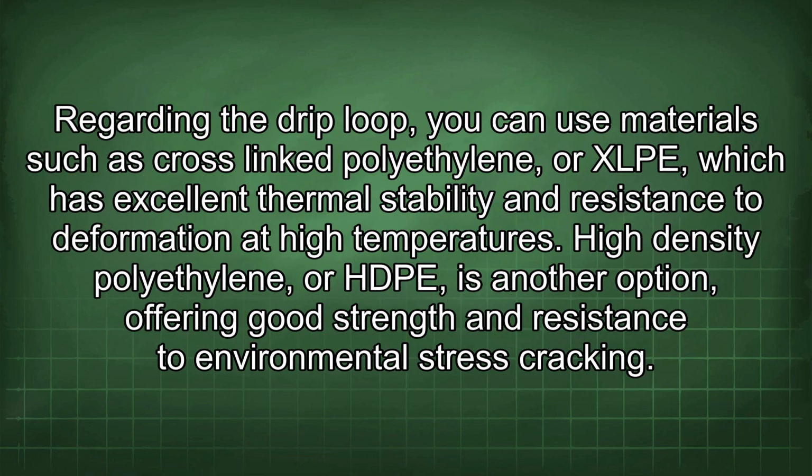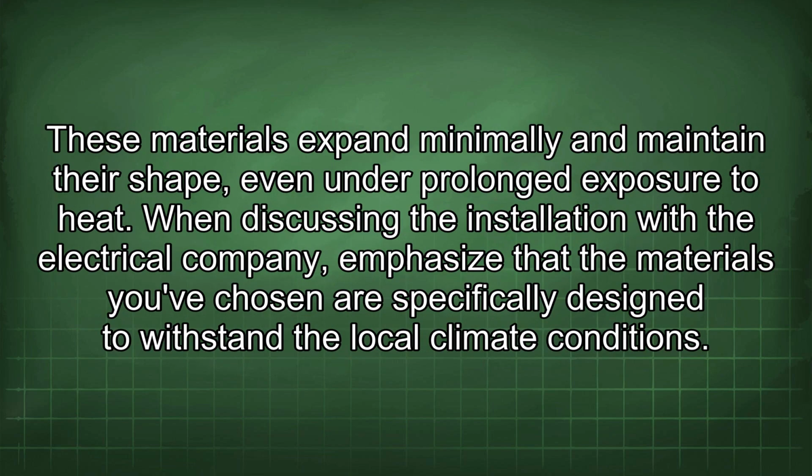Regarding the drip loop, you can use materials such as cross-linked polyethylene, or XLPE, which has excellent thermal stability and resistance to deformation at high temperatures. High-density polyethylene, or HDPE, is another option, offering good strength and resistance to environmental stress cracking. These materials expand minimally and maintain their shape, even under prolonged exposure to heat.